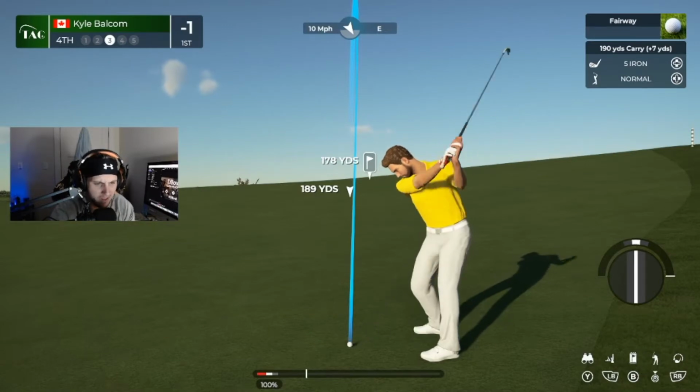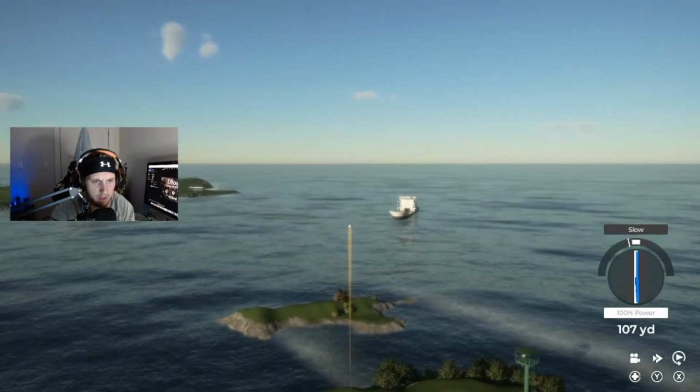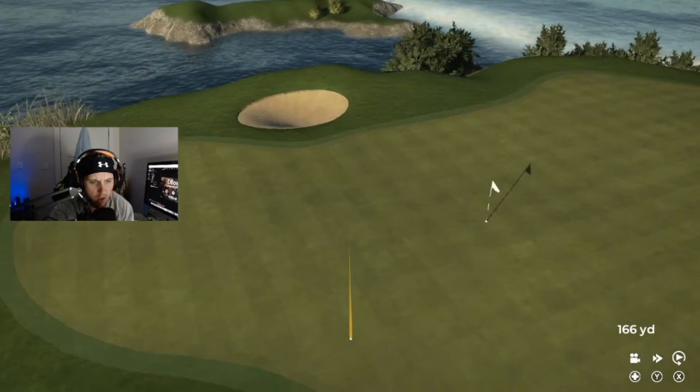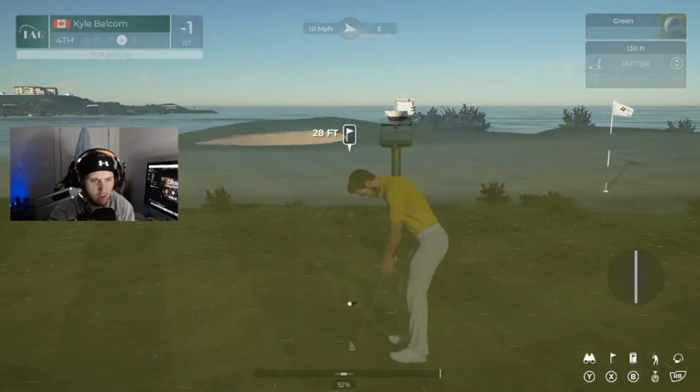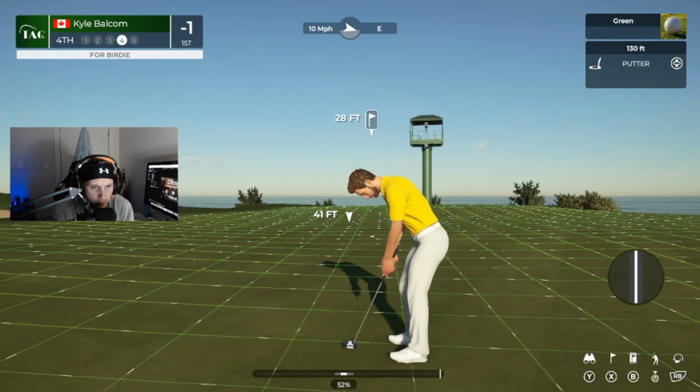Crazy. Going with the 5-iron here. Oh, that should be good. Come on, look after us. Little bounce to the right here. Nicely played. Already had a few birdies today. This for another.